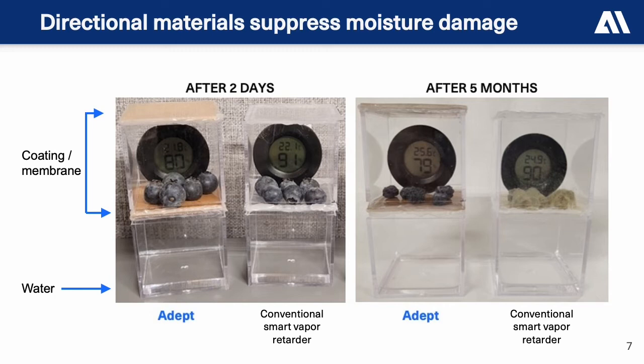The hygrometer on the inside of the container on the left only reads 80% relative humidity, and 5 months later, we see no sign of mold growth. The container with the smart vapor retarders, on the other hand, shows a humidity above 90%, and over 5 months, the container of blueberries has turned into a container of mold.